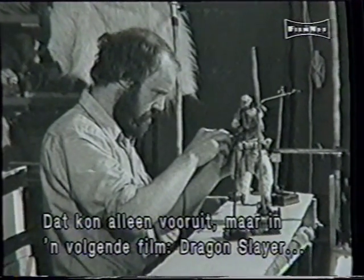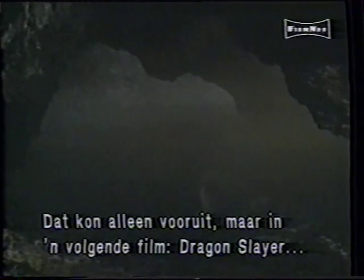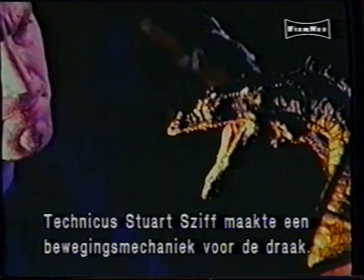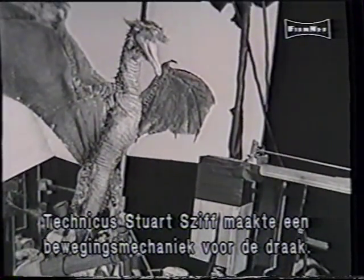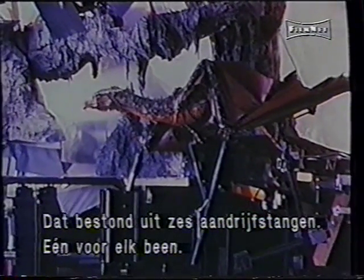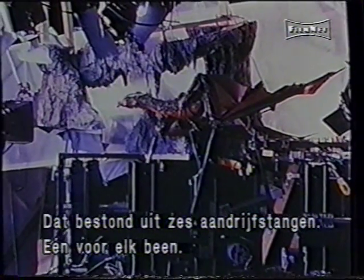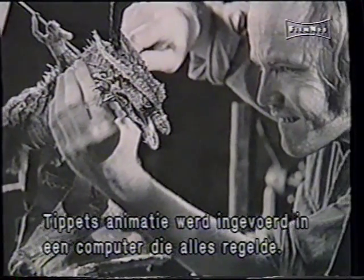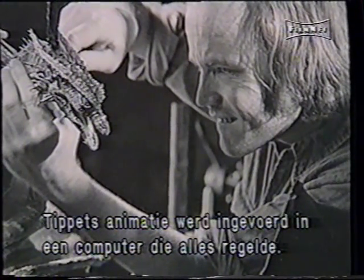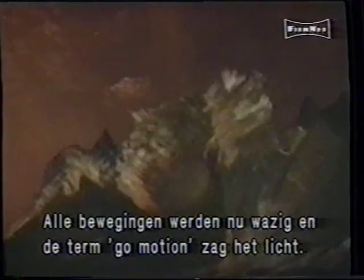This first use of motion blur involved only forward momentum, but Tippett's next project, Dragon Slayer, brought motion blur to all the creature's movements. While Tippett designed the dragon itself, engineer Stuart Ziff built a complex motion control system he called the Dragon Mover. Ziff's invention consisted of 6 motor-driven rods, 1 for each leg, 1 to move the body, and 1 to control the head and neck. Tippett's animation of the dragon was programmed into a computer which controlled the system. The process successfully added motion blur to all the creature's movements and gave rise to a new term, go motion.